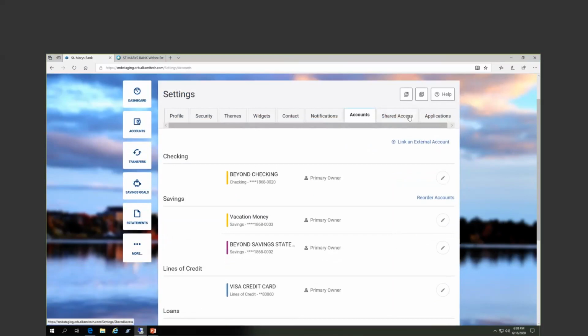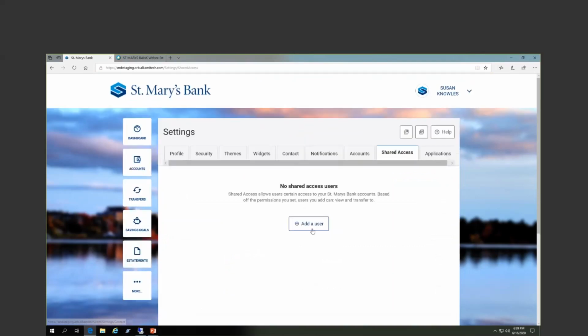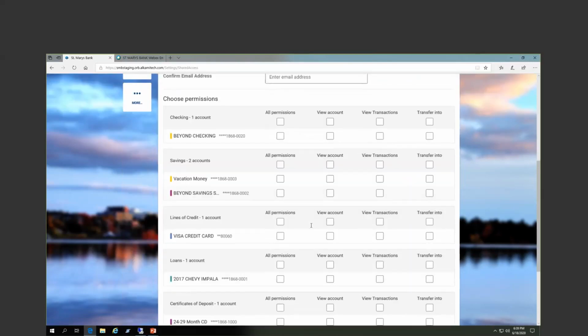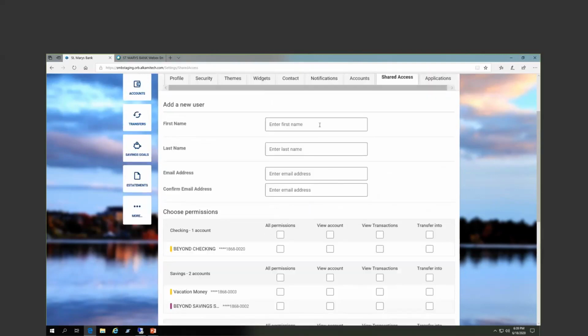Certainly. So shared access is under your settings tab. And it's very important that when you do grant shared access, you are agreeing that the person will have access to view the account, view transactions, and potentially transfer into this. Notice we do not allow people to transfer out in shared access, but what you're doing is registering somebody as a new user.